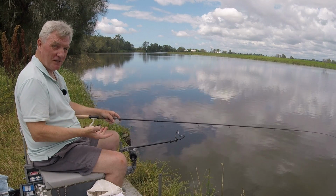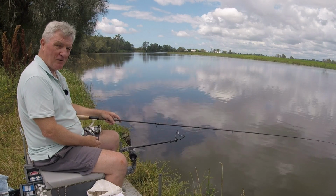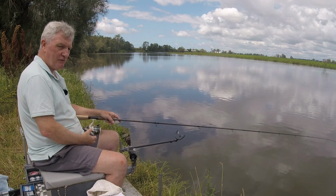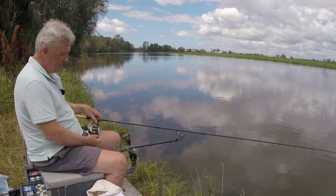But I've tried all these things before and it's never worked. Now, that was before we got all this rain. So I'm hoping that all the fresh water coming down has flushed it all out and the fish are going to be here. But there's only one way to find out, and that's to fish it.